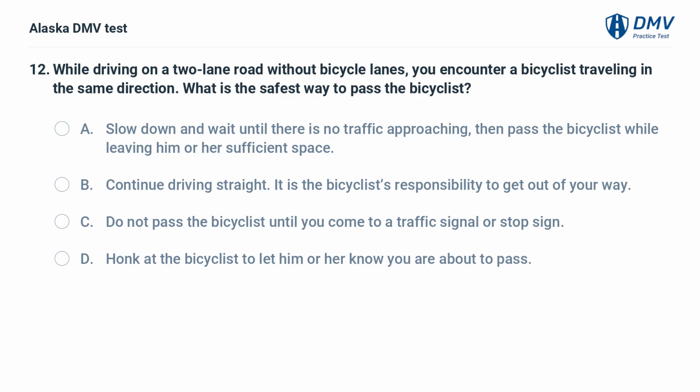While driving on a two-lane road without bicycle lanes, you encounter a bicyclist traveling in the same direction. What is the safest way to pass the bicyclist? A. Slow down and wait until there is no traffic approaching, then pass the bicyclist while leaving him or her sufficient space. B. Continue driving straight. It is the bicyclist's responsibility to get out of your way.